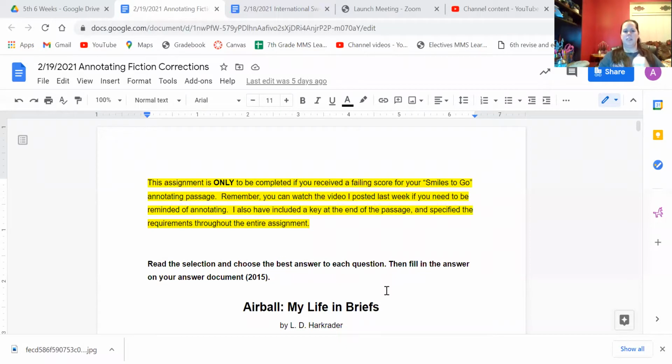The passage that I have for you, scroll up. Let's see, where is the passage that I have for you to do your corrections? It is under assignments. It is labeled 2/19/2021. The dates are going to change because who'd have thought we'd have been out all week for a snow week. So yes, the dates are going to change.